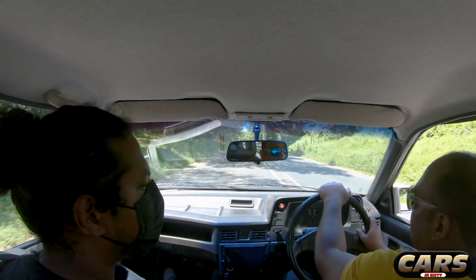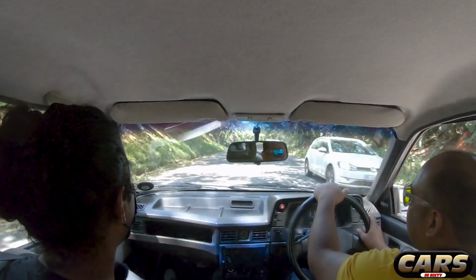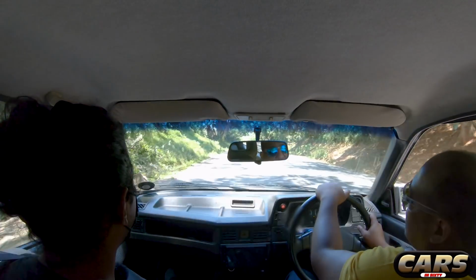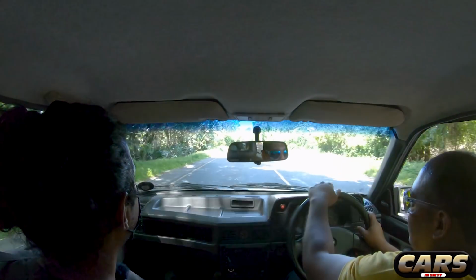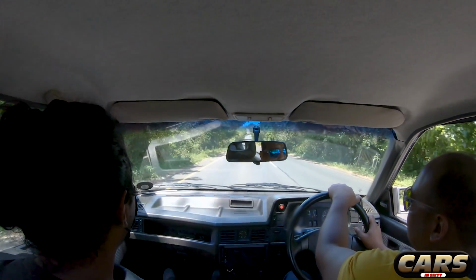What car are you putting it in? A Kadett F. Oh, the bigger one. Yeah, the one after this. So, because it just bolts in, there's no mods and stuff like that. And it's actually cheaper than building a turbo with these motors. Okay, I didn't know that.